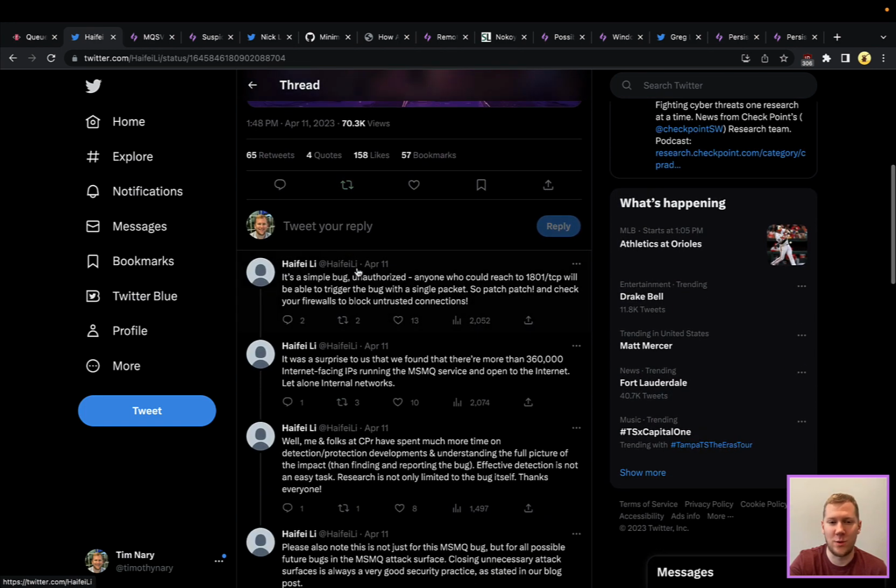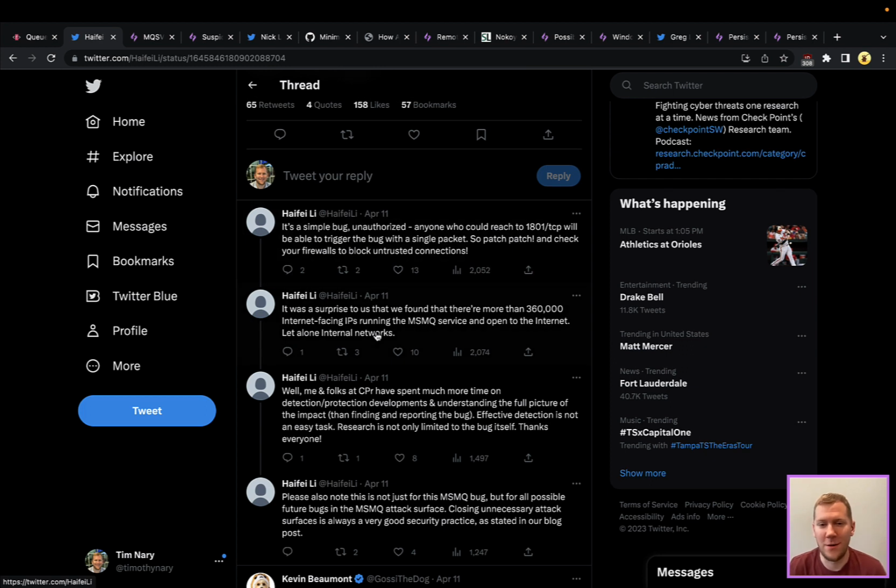A couple of things I just wanted to point out showing the scope here. Using Shodan or Censys or one of those internet surveying tools, they found at least 360,000 internet-facing IPs with MSMQ enabled. That's going to be TCP port 1801. So that's just the external attack surface. Obviously, if you're a red teamer or an adversary inside of a network, there are probably going to be a lot more of these too. So this is definitely something that you will want to patch as soon as possible.